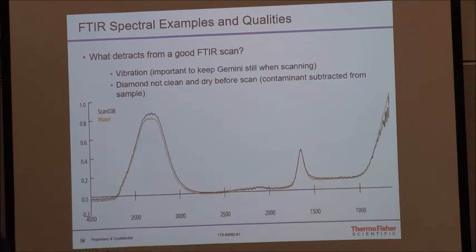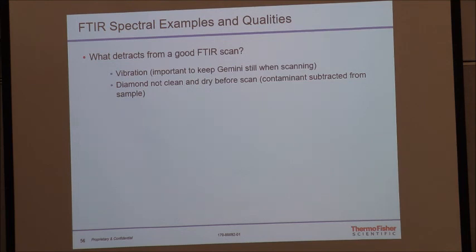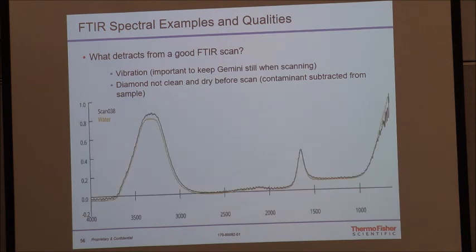So what detracts? Again, there's a good spectrum. This is a water spectrum. Water has this big, huge bend here around 3,300 and more of a sharper peak around 1,600. As a side note, hydrogen peroxide moves right in here. So if you had a low concentration of hydrogen peroxide, let's say it's 98% water, 2% hydrogen peroxide, you run it on your FT, you're probably going to get that. Your result's going to say, bingo, you've got water.